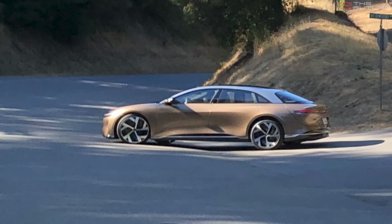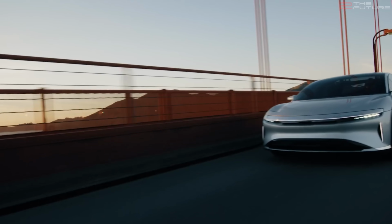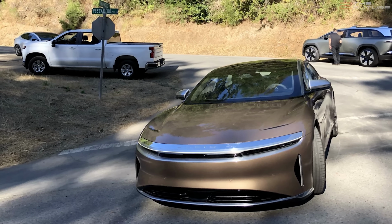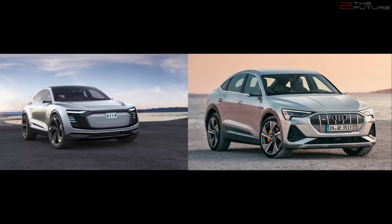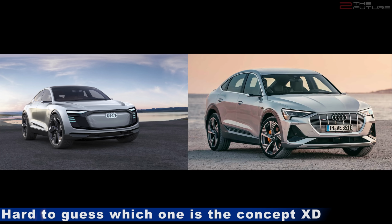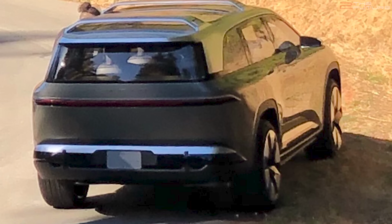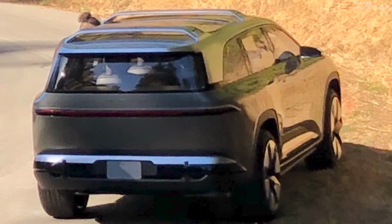This is how it's done. Legacy car makers, look here! An awesome looking concept car is introduced. And then you can actually buy this car in production form, looking exactly like it was announced. Not like some legacy car makers who show cool concept cars, and then you can only buy the most boring looking cars ever. But not only that, the Lucid SUV was also present, and Hawk managed to make some snapshots of this SUV as well.